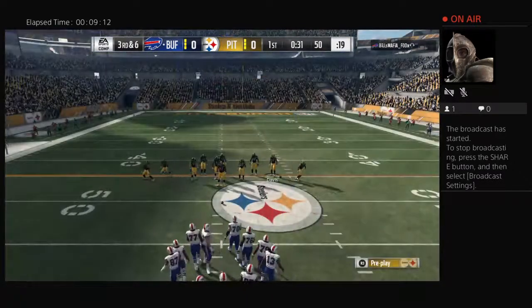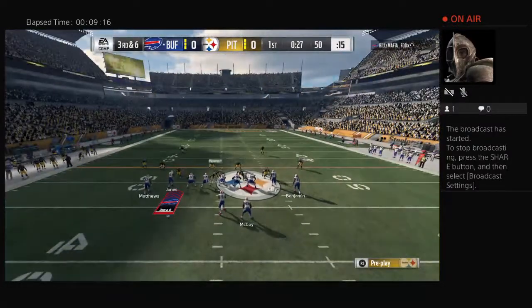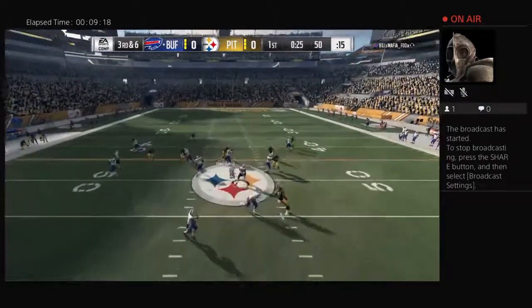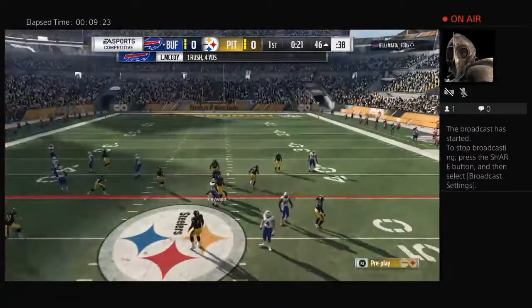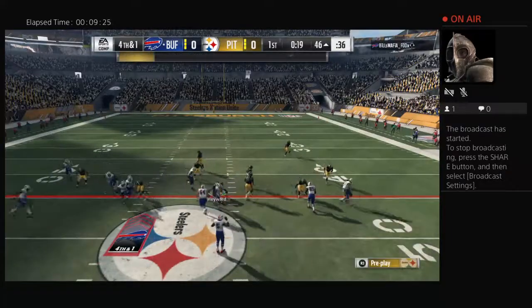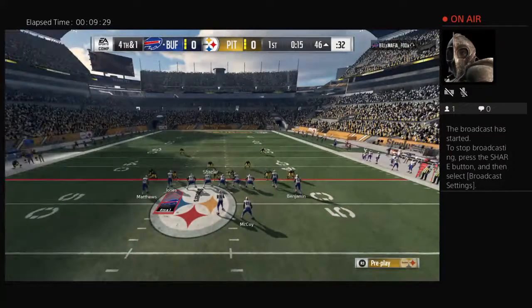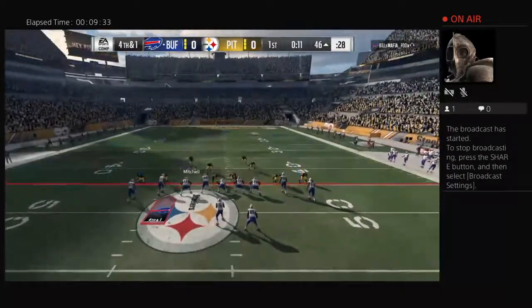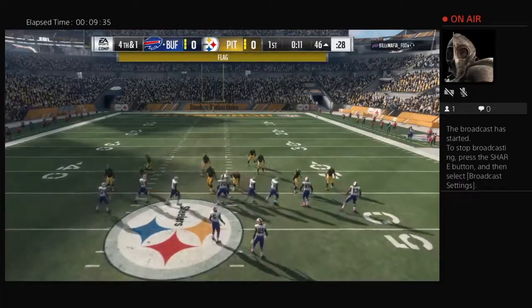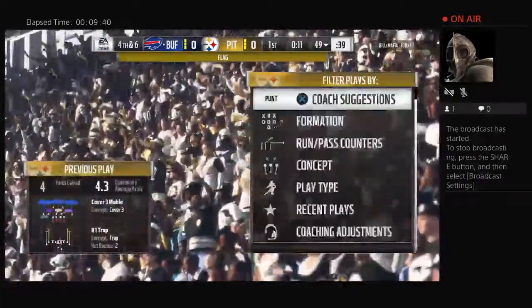And they insert their dime package, 6 DBs here on 3rd and 6. Expecting pass all the way. Now the first carry for the former Pitt Panther, LeSean McCoy. And he'll take it down shy of the 45 at the 46. It's a pickup of 4, but they're still a yard short here with fourth down forthcoming. Oh, and now movement and a whistle, and they may have to rethink their plans on fourth down.